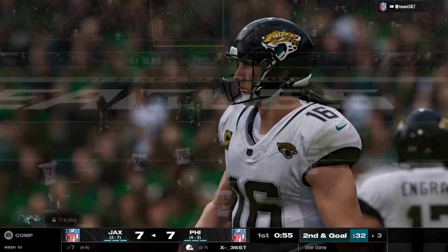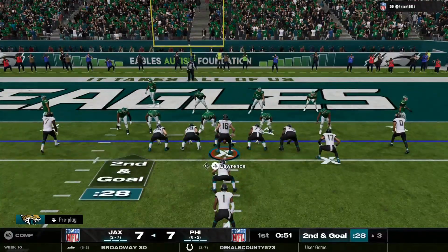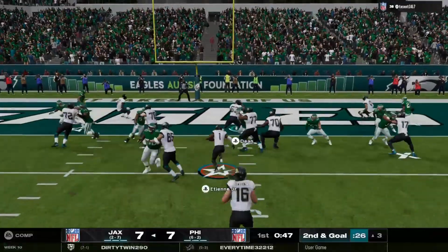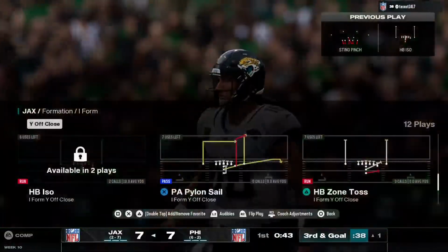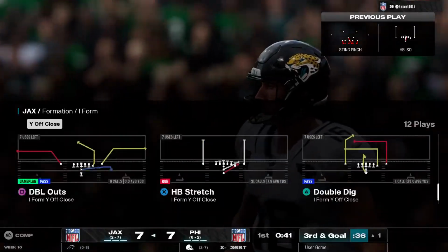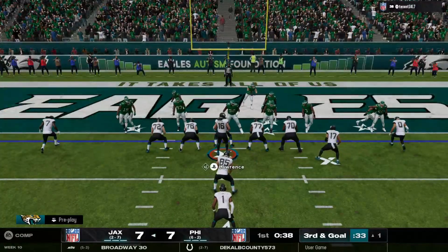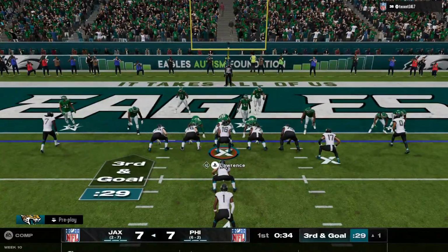This defense is a difficult one to prepare for, one of the best in the league. They'll come at you from all angles, and they did a nice job there stopping him for a loss. One more time with Etienne. Able to get a couple here, but won't get across the plane as they stop him right around the 1. His path became similar to almost running a stretch play, didn't it? Trying to find a crease, anywhere to put his foot in the ground and cut back.